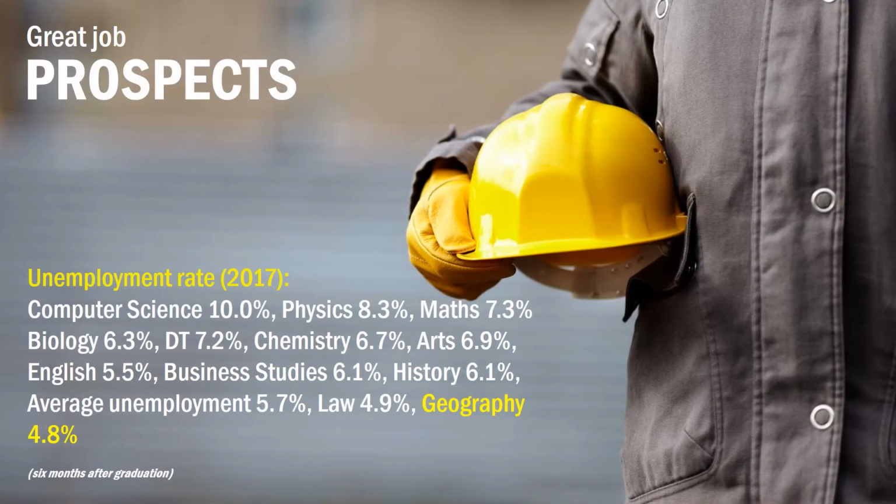As we've already mentioned, geography is great for job prospects. Just look at these figures here. Geography itself is the best subject for employment post-graduation, with more than 95% of students gaining a job within 6 months of graduation.